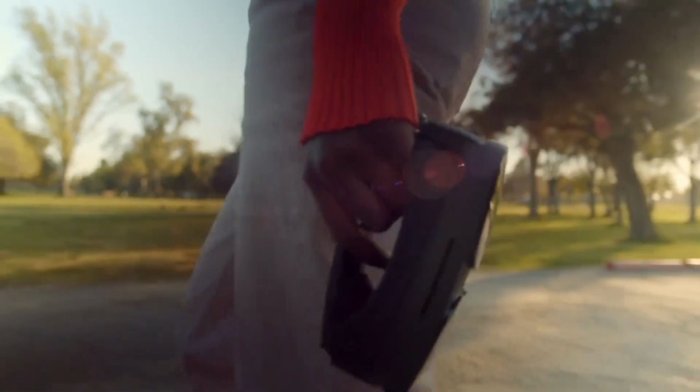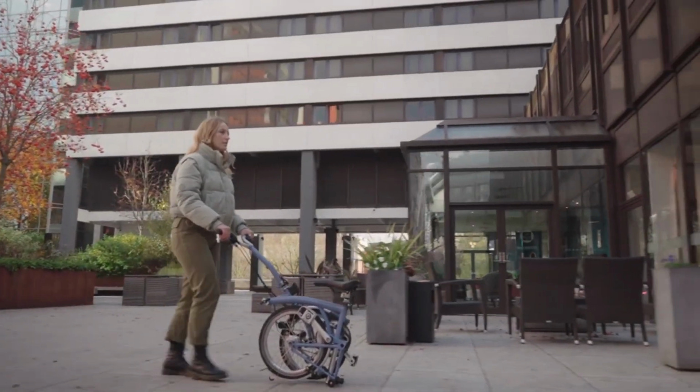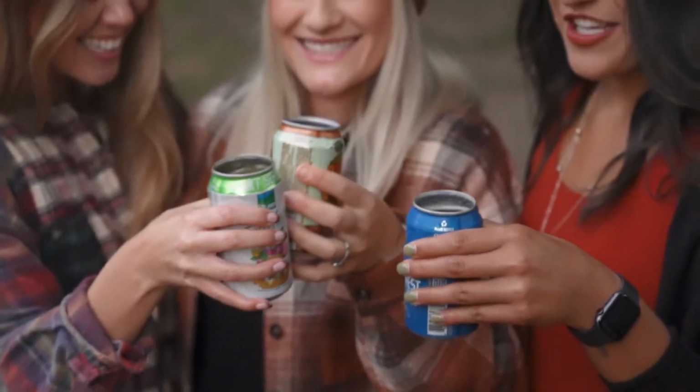Hello, gadget enthusiasts. Today we have prepared for you some gadgets that will impress you. So grab your favorite drink and stay until the end so you don't miss the coolest gadgets.